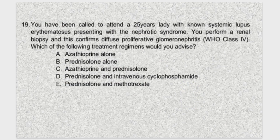Question number 19. You have been called to attend a 25-year-old lady with systemic lupus erythematosus presenting with the nephrotic syndrome. You perform a renal biopsy, and this confirms diffuse proliferative glomerulonephritis, WHO classification class 4. Which of the following treatment regimens would you advise? The answer is D. Prednisolone and intravenous cyclophosphamide. This is a common treatment in kidney issues such as nephrotic syndromes.